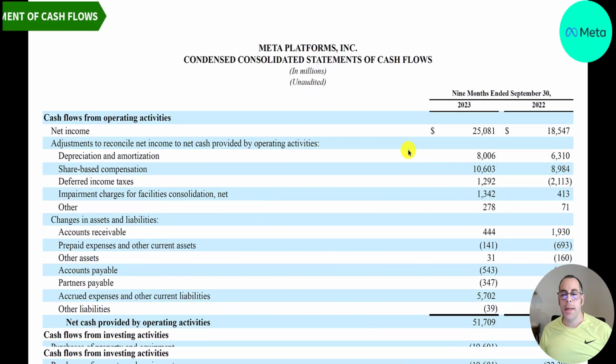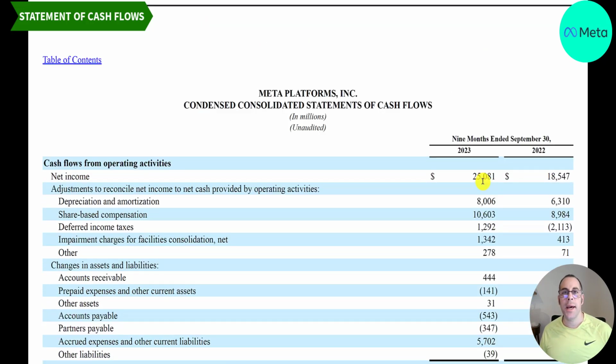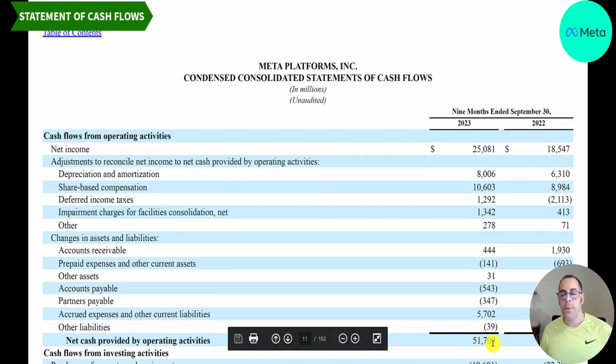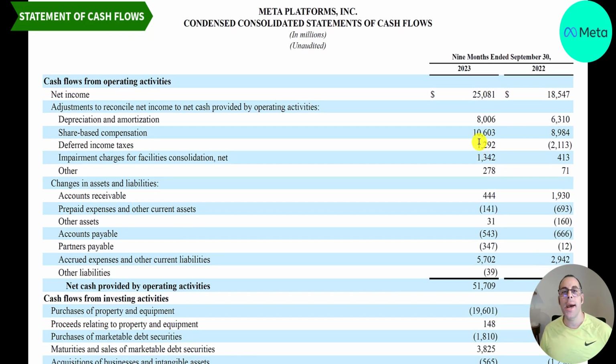Let's look at the statement of cash flows. And this shows us the trailing 9 months, not the quarter. The first section on the statement of cash flows is operating cash flow. That's how much cash the company generates from its operational business. Operating cash flow is net income converted to cash. You start with net income of 25 billion. You add back the non-cash items on the income statement. Depreciation, amortization, 8 billion. Stock-based compensation, 11 billion.